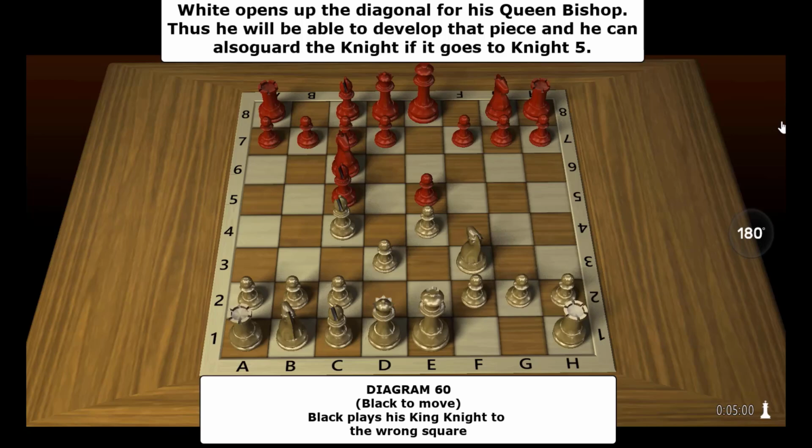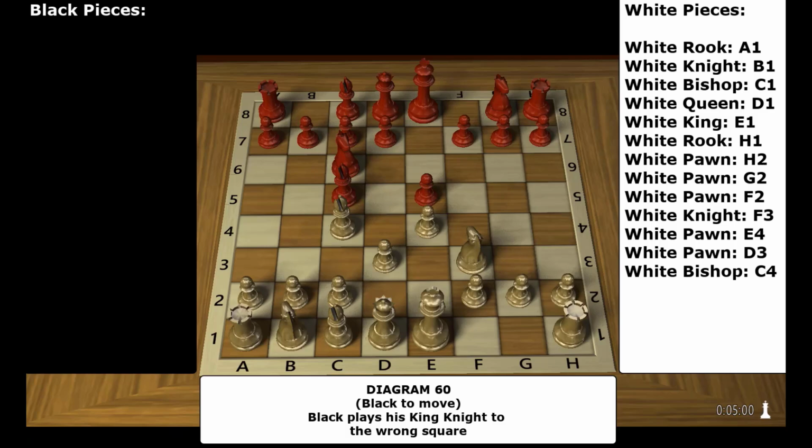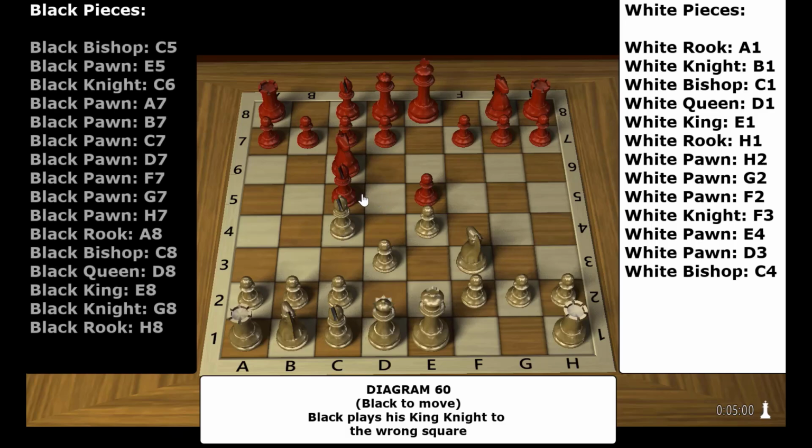And for those who are just listening to this podcast, here are the coordinates for this chessboard, diagram 60. For the white side, A1, rook, B1, knight, C1, bishop, D1, white queen, E1, white king, H1, white rook, H2, G2, and F2, white pawns, and F3 is the white knight, E4 is the white pawn, D3, white pawn. C4, white bishop.